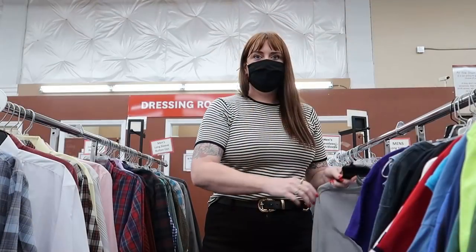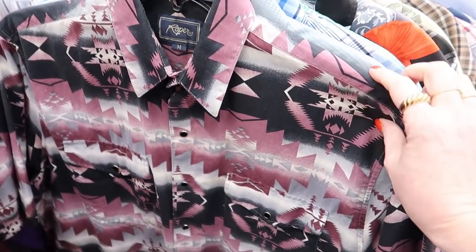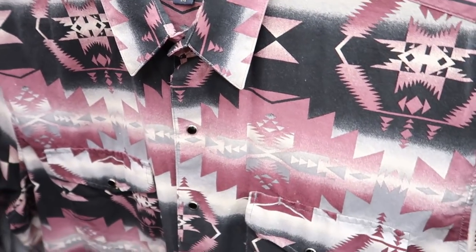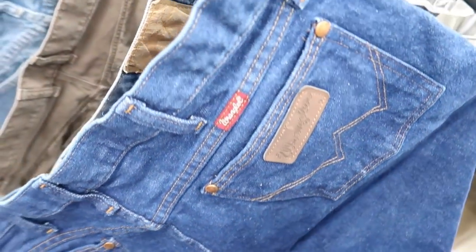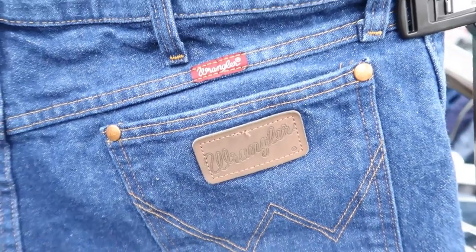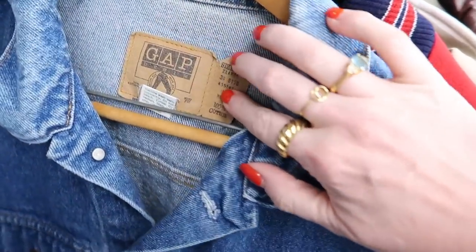Okay, I'm actually starting on the men's side because I just want to cruise through it really quick and look at sweaters and sweatshirts and maybe a tiny bit in the t-shirts. You know I already have way too many t-shirts, but I can't help myself. Look at these cool vintage Wranglers. Such a sucker for that logo. Only $8.